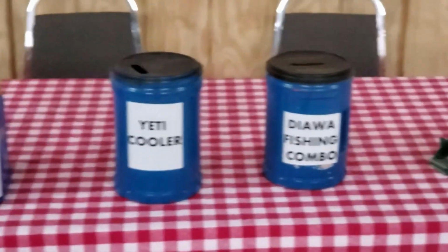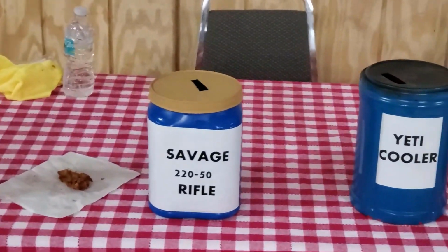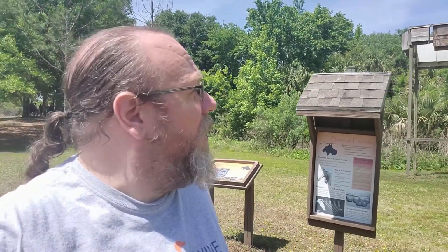Raffle prizes here. We got the fishing combo, a cooler, or a rifle. All right, now let's go see some wildlife. So we are here at Orlando Wetlands Park, which is not in Orlando as the name would suggest. We're actually in East Orange County, and I learned something new.